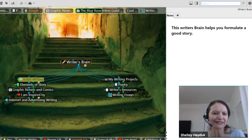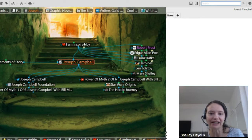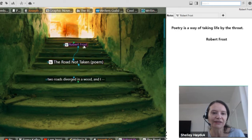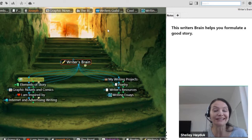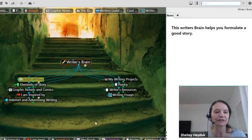things. I didn't really study Joseph Campbell since university, but here he is in my brain. I forgot about Robert Frost as a reference, but I've got his poem mapped out. As you build your brain, these things become relevant to you when you least expect them. It's a cool thing to do in terms of helping you trigger to remember things and get the most out of your own brain and what you're working on.